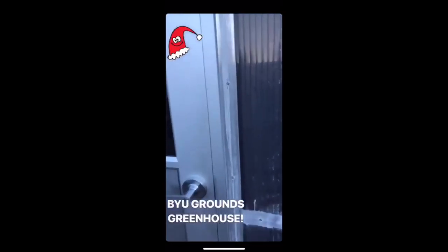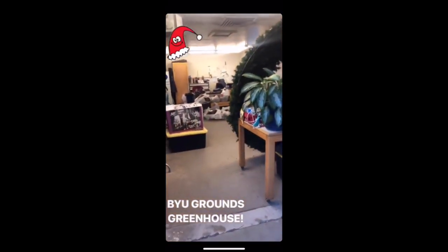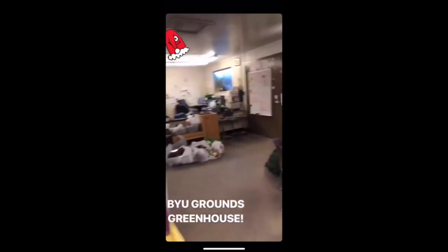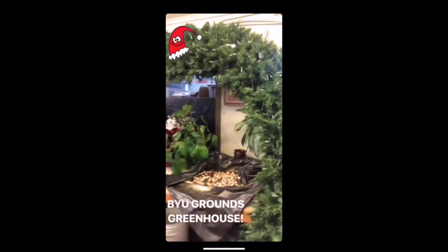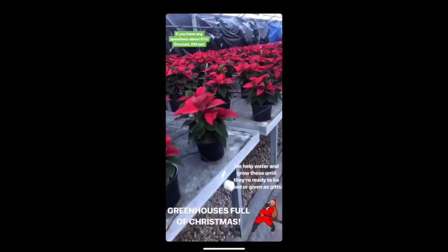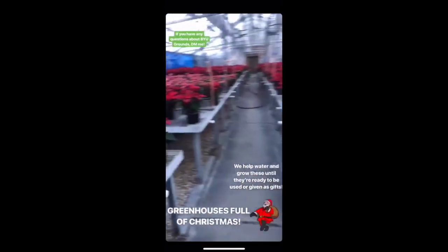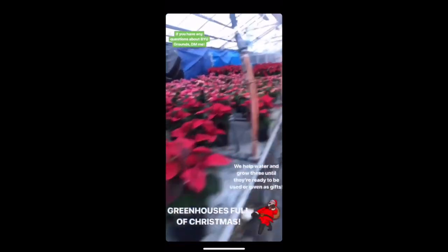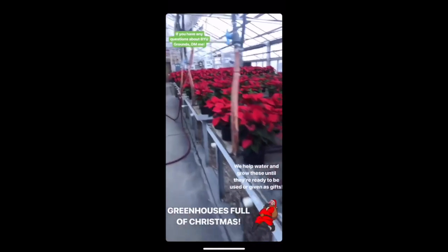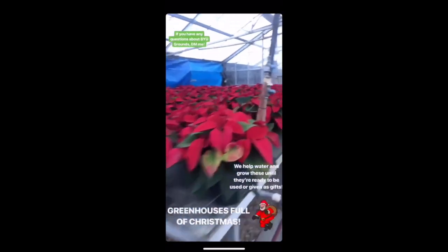This is the BYU grounds greenhouse. We're feeling really Christmassy, and this is where I work. It's a really great place. We have two greenhouses that are completely full of poinsettias right now for the Christmas season. We've had them since before Halloween, so yeah, we've been feeling Christmassy for a while. We'll use these for decorations on campus and give them to.